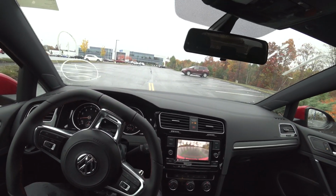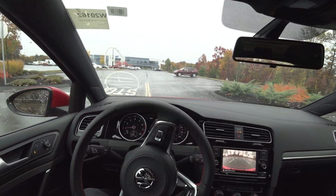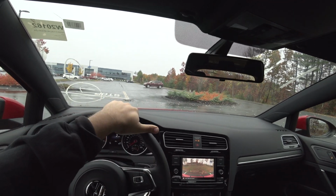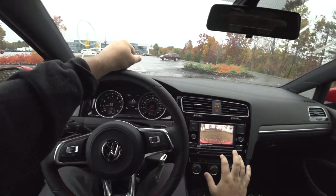How your backup camera pops up, if you look on the back of the car, you won't see it. It's hidden under the Volkswagen logo, which also functions as your liftgate release.